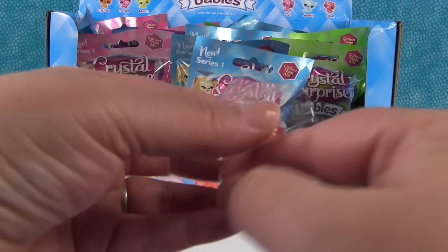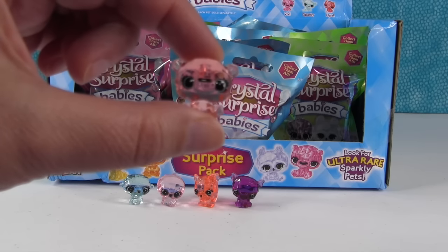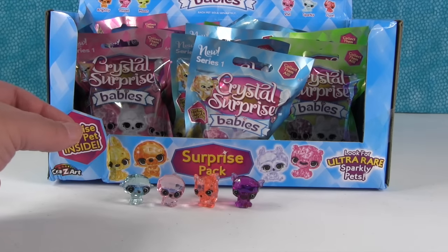Vivi. Oh, another new one. Yep, but it's the same color as one we already have. Well, okay. But Vivi looks like a little bear, too. Yeah, Vivi looks more like a bear than Sparky. Sparky kind of looks like a monkey to me once I started looking at it more. I think Sparky's a monkey. I'm going with monkey now.